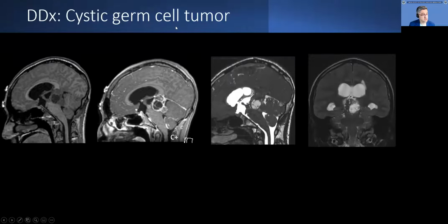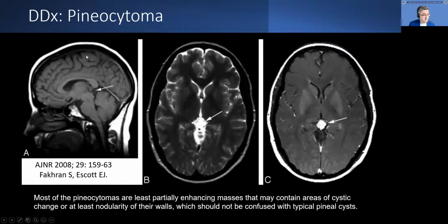This was a cystic germ cell tumor. Germ cell tumors are almost always solid, but they may show some cystic degeneration. And here you can see, actually I'm showing the most cystic looking component to convince you, but it's really difficult to call this a simple cyst. I don't think it's possible. The only tumor that can really mimic a simple cyst is a pineocytoma.